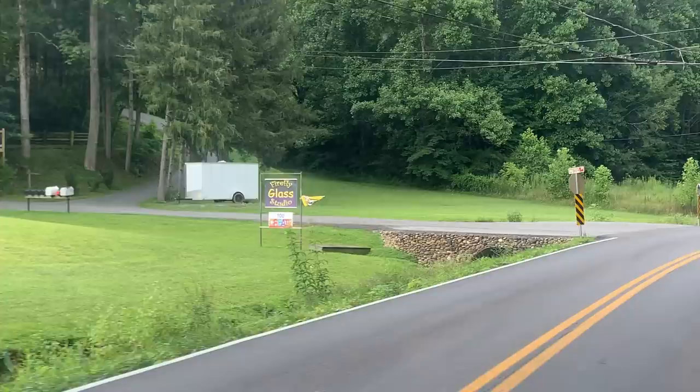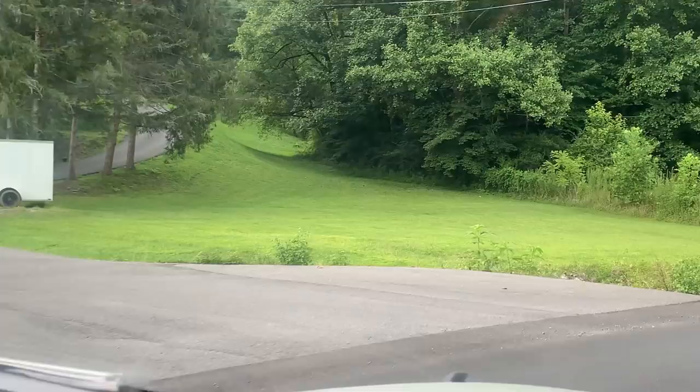Here is the Firefly Glass Studio. It's also one of the You Create shops, so it has intrigued us. Shops, yeah. So this is another place, kind of just like Sparky's.